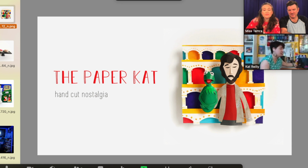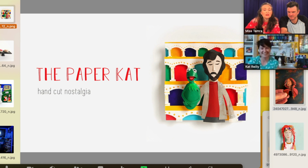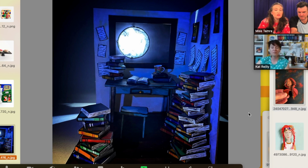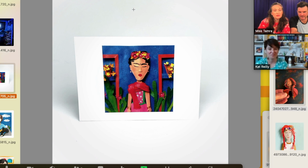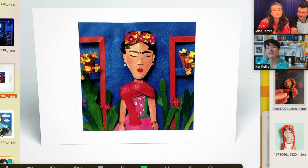So here, sure, let's go through some of her pieces. So this is a cool Jim Henson piece. This is the piece she just showed us all lit up. Yep. Look how beautiful it is. It's incredible. And then this is the Frida Kahlo piece. Oh, is that the traveling piece right now? No, that is another Frida Kahlo piece.